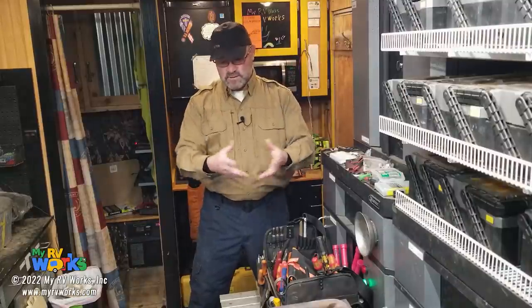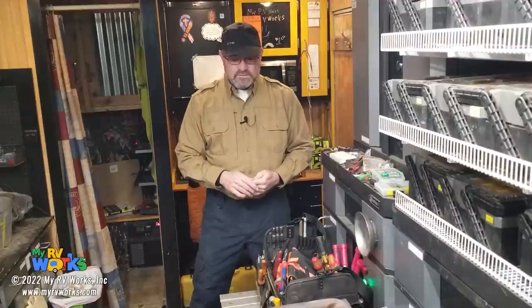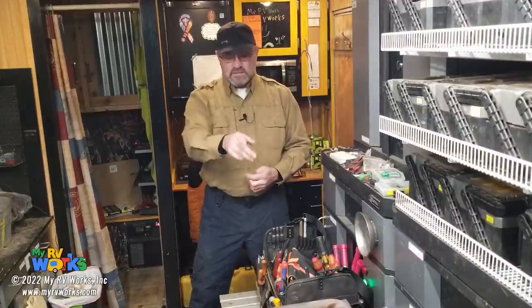I still have an awful lot that we can share with you on these furnaces. So enough on all that. With this furnace here, here are the symptoms.